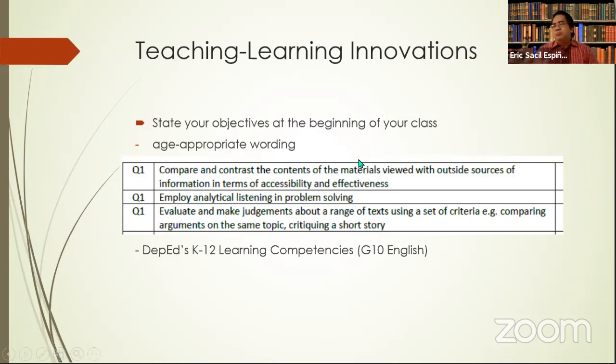But anyway, I don't know exactly what's going on right now, but I see, oh, chat. Okay, there you go. Sorry. So I see some answers here from Dennis Solomon. Compare and contrast the meaning of accessibility and effectiveness. Awesome, right? That's much better than the first one. I like that. From Carl Kenneth Reyes, apply analytical listening with process system in solving problems. I'm not so sure about that, but it's a bit better than what we have from DepEd right here.